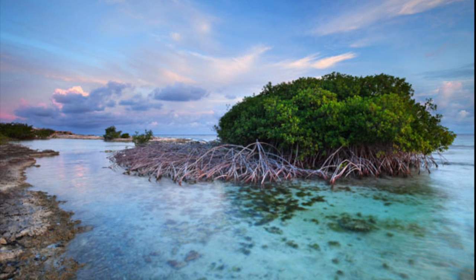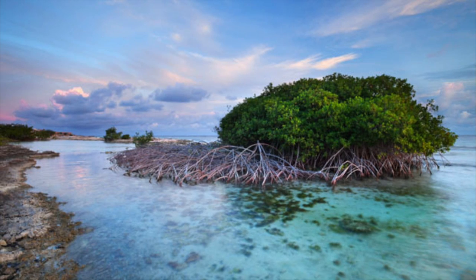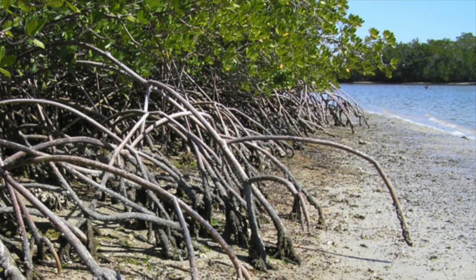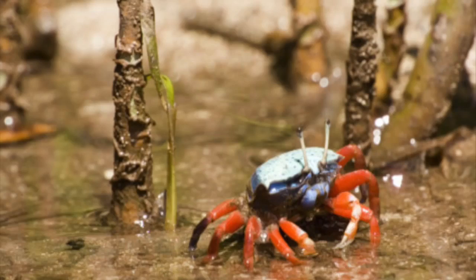Mangrove forests are important ecosystems that are found in tropical and subtropical regions, mainly between 30 degrees north and 30 degrees south latitude. They can withstand high temperatures, high salinity, extreme tides, and poor soils. It is well known that mangroves are among the most productive ecosystems in the world and are extremely beneficial.